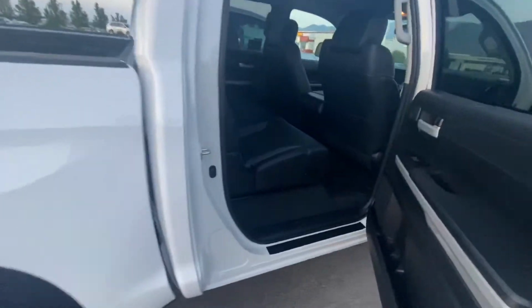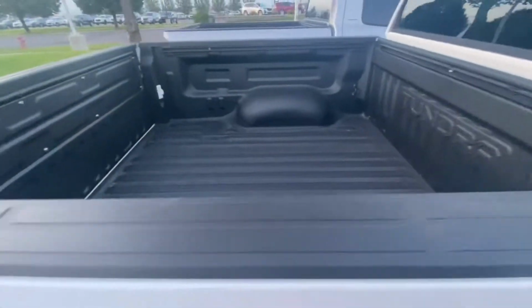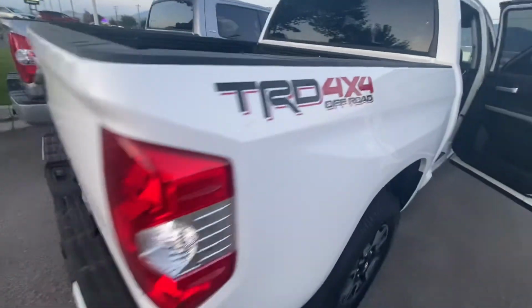And of course, you're gonna have the back seat. These open up. This one's gonna come equipped with bed liner. Again, the TRD off-road package.